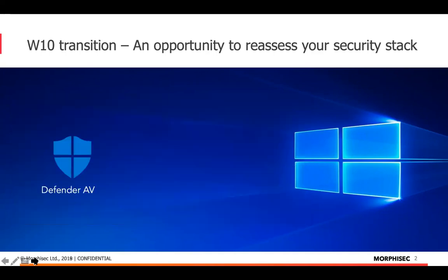When it comes to protecting against advanced threats, it seems that Defender AV has made big steps in that direction and reached a level where it can replace traditional AVs that you may use, but it still leaves gaps which are too significant to be left uncovered, such as protection against unknown attacks, zero-day attacks, fileless attacks, evasive malware, exploit, supply chain, and web browser attacks.